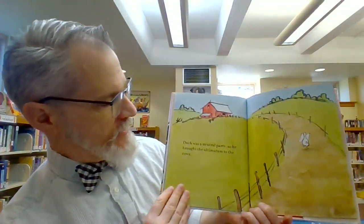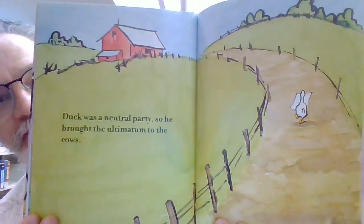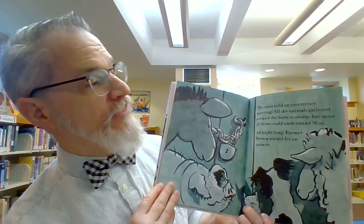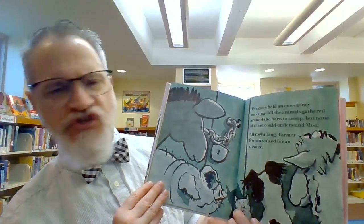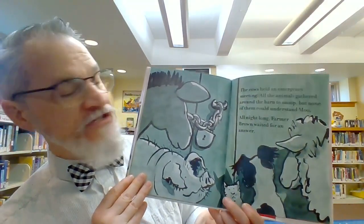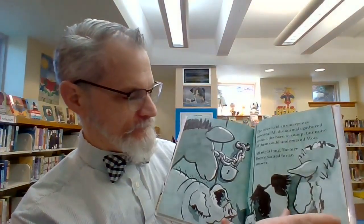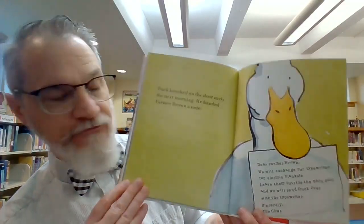Duck was a neutral party, so he brought the ultimatum to the cows. The cows held an emergency meeting. All the animals gathered around the barn to snoop, but none of them could understand moo. All night long, Farmer Brown waited for an answer. Duck knocked on the door early the next morning. He handed Farmer Brown a note.